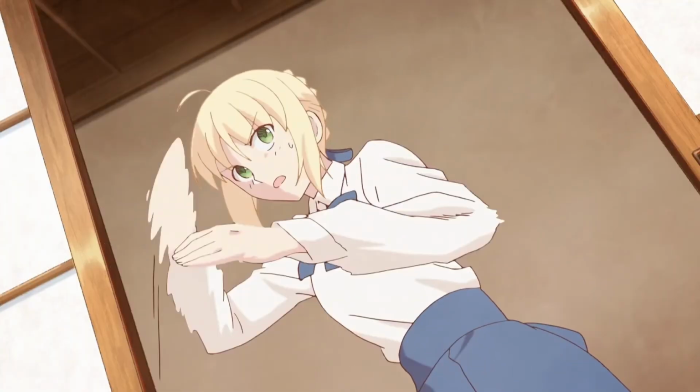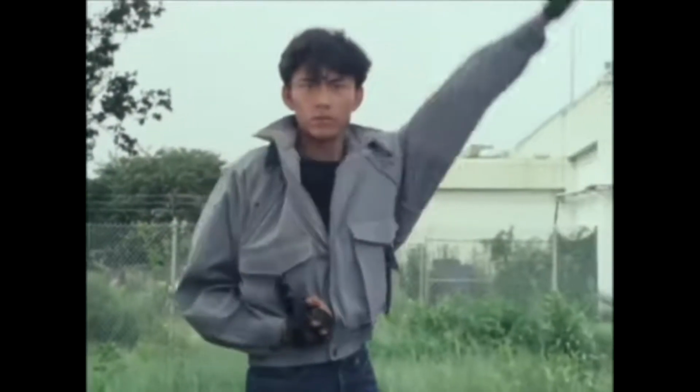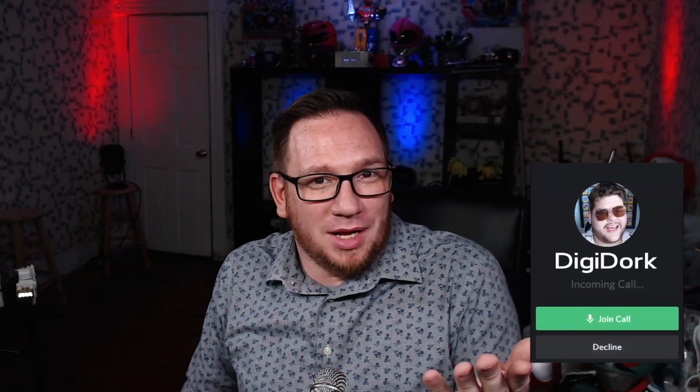And while we're talking about transformation poses, let's not forget about Saber from the Fate series, with a direct copy of Kamen Rider Black's Henshin pose. And you know, I've heard there's a bunch of Kamen Rider references inside of Digimon. But honestly, I don't know anything about Digimon, so I don't even know if I'm allowed to talk about it.